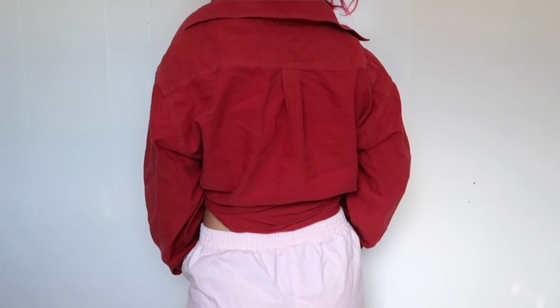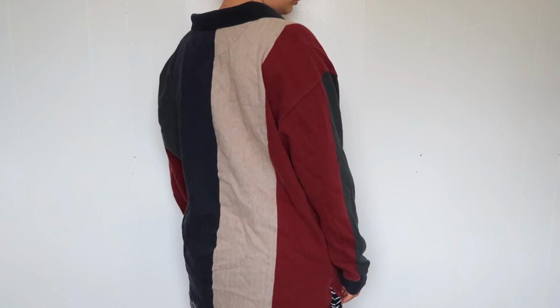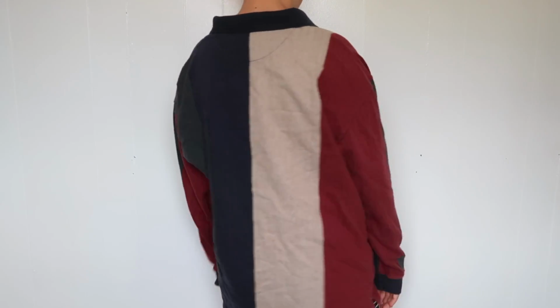This one is just love it. Definitely reminds me of the 90s. It's this Ralph Lauren. Just all the colors on it are just unreal.